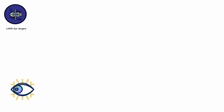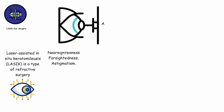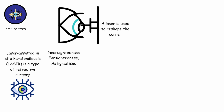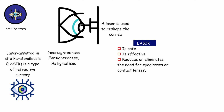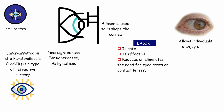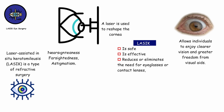LASIK Eye Surgery. Laser-assisted in situ keratomileusis is a type of refractive surgery used to correct vision problems such as nearsightedness, farsightedness, and astigmatism. During LASIK surgery, a laser is used to reshape the cornea, the transparent outer layer of the eye, to improve its focusing ability and correct refractive errors. LASIK is a safe and effective procedure that reduces or eliminates the need for eyeglasses or contact lenses, allowing individuals to enjoy clearer vision and greater freedom from visual aids.